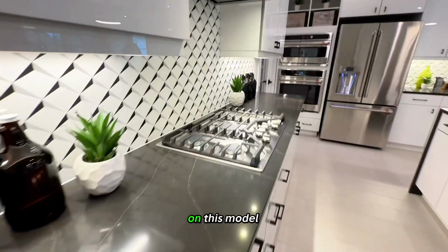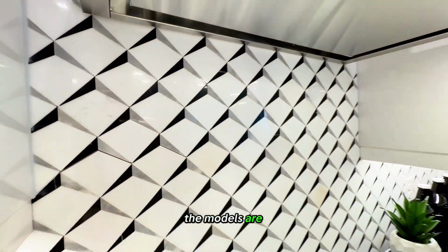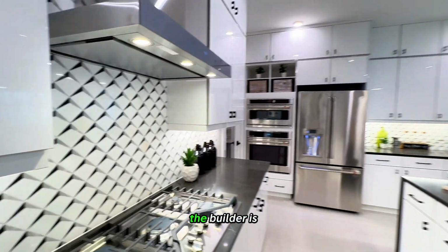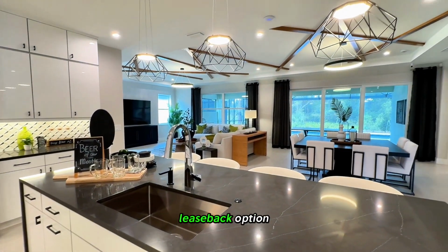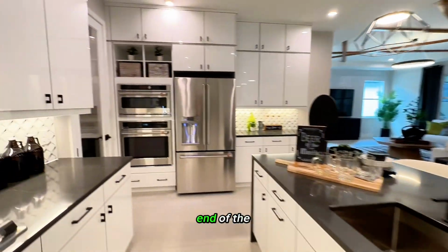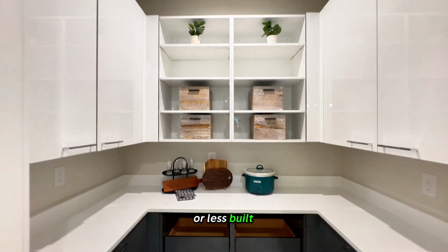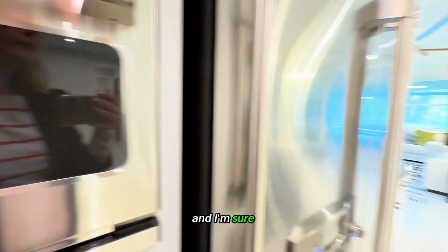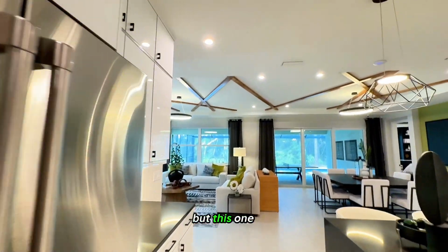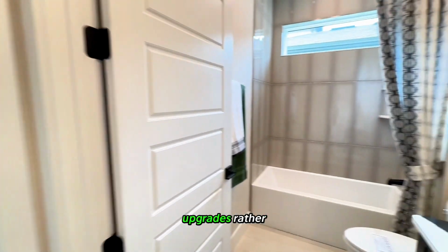The base price on this model is $569,990, and the models are not for sale as long as the builder is still using them. Sometimes they offer them with a leaseback option, but it's usually closer to the end of the community, when everything is more or less built out. I didn't ask what the price would be, and I'm sure they don't even have that set yet, but this one clearly has quite a few design updates, or upgrades rather.